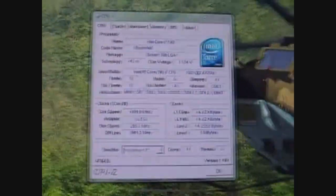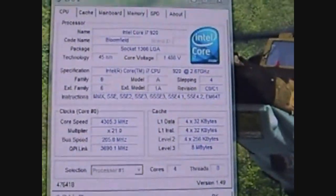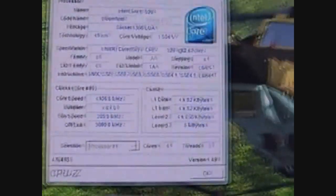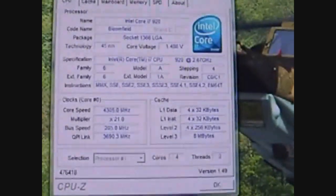I thought I'd make a quick update to show you what I've done with the 920, maybe a few benchmarks. First of all, I'm running the i7-920. Some might know I've got the 940 as well, but I'm actually going to keep the 920, because it's performing better. I'm running the Gigabyte EX58 Extreme motherboard at the moment. I preferred that over the Asus Rampage 2 Extreme.